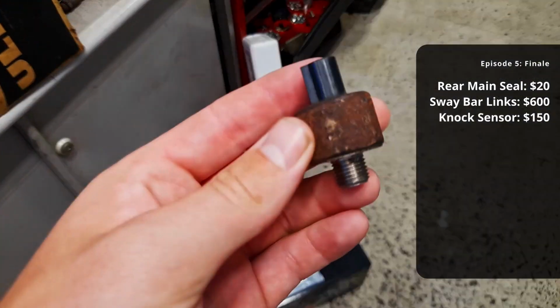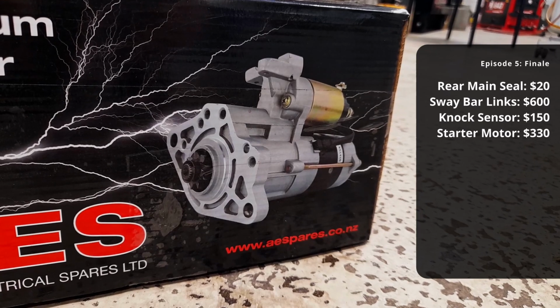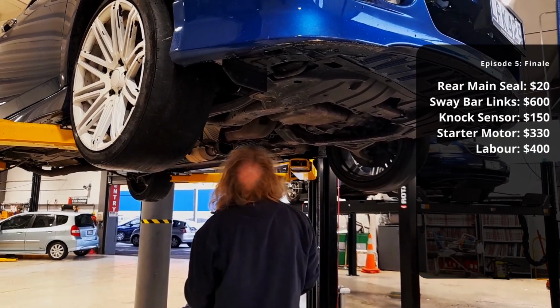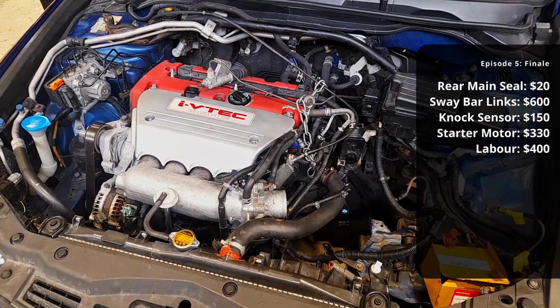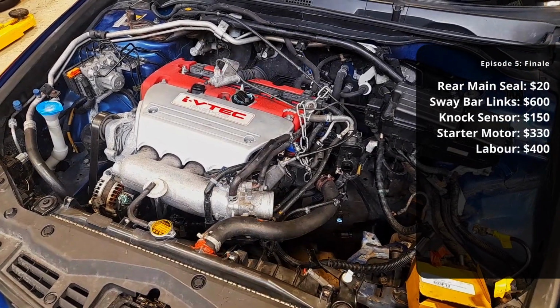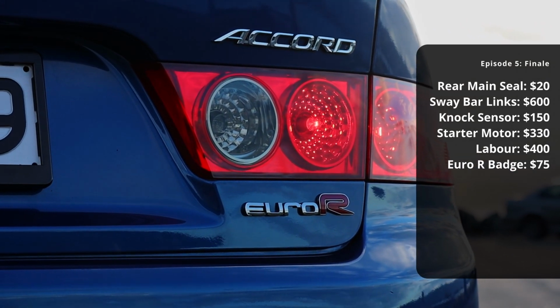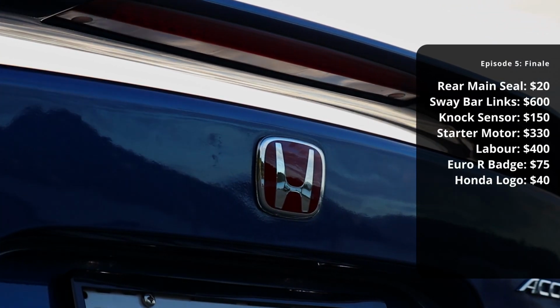A new knock sensor was $150, a new starter motor was $330. All the labour to install all of those parts, which annoyingly, because I had to do the rear main seal, involved taking the gearbox off again, came to another $400. The Euro R badge that you can see on the boot here was $75. The rear Honda logo, again, that was $40.